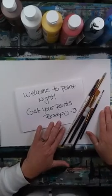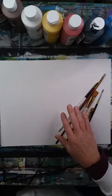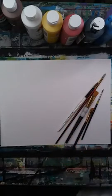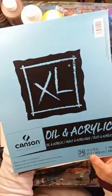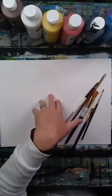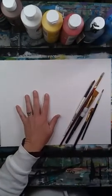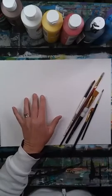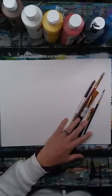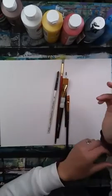All right, so I'm using multimedia paper tonight. I'm using the Canson. Let me grab it and show you. I'm using the Canson oil and acrylic multimedia paper. I like this one a lot. It's very thick and it mimics canvas. So this is 11 by 14. You can paint on a canvas if you want, or multimedia paper, just like me. That's totally fine.